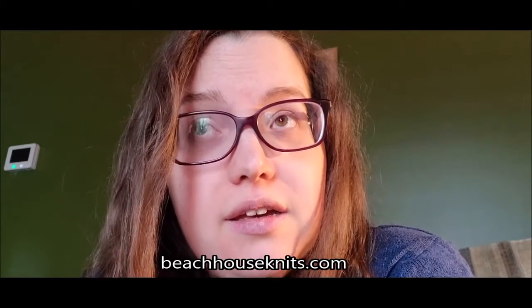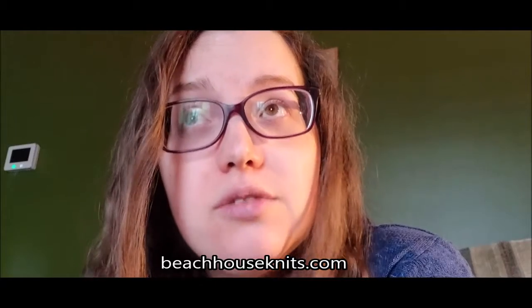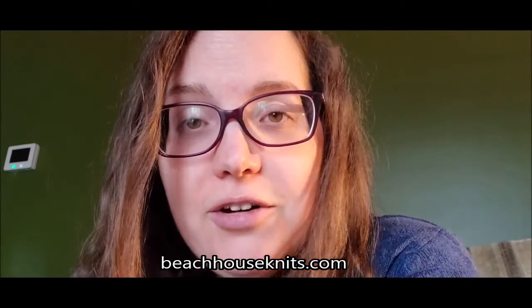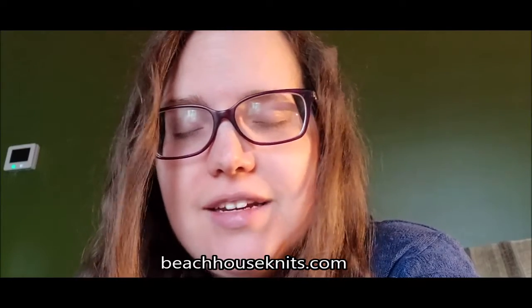And the blanket that I'm working on, I already talked about it, but it's from Beach House Knits. You can find her on Instagram, Ravelry, and on her own website. I believe it is just Beach House Knits, because apparently I feel like she should be Lake House Knits, but she is not. Most likely because I have Lake House, or by the lakeside on my mind, and now they just went into one person.